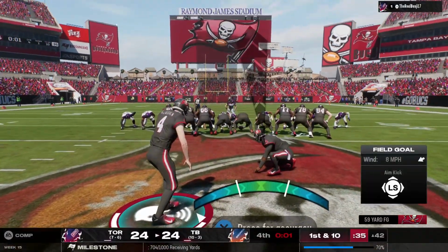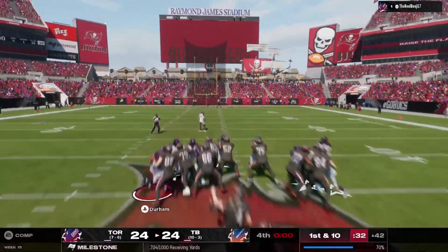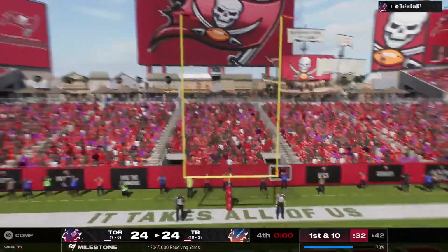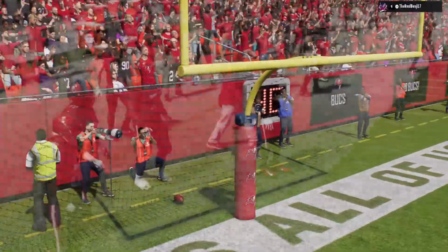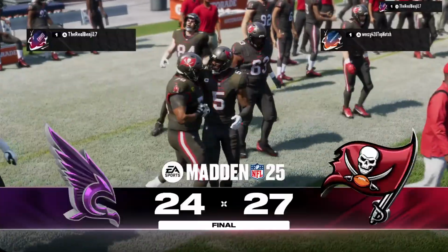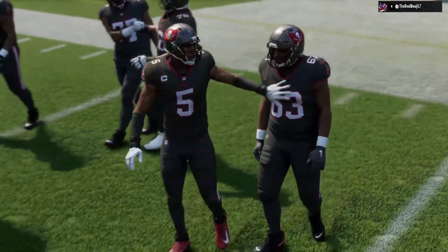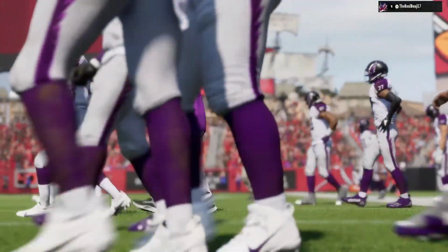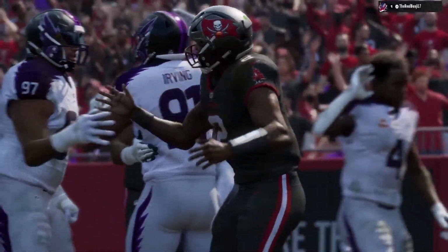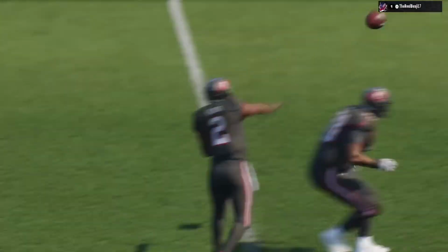For the Buccaneers field goal. A 59-yard attempt. Does he have the distance? He does. It's good. My goodness, he hits it from the parking lot as time expires. And now everybody in this building can file away with smiles on their faces.